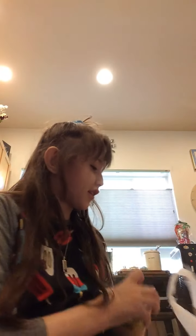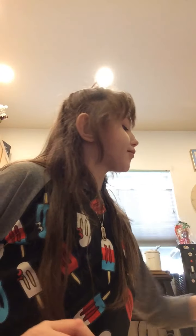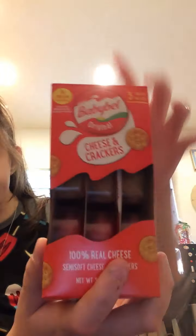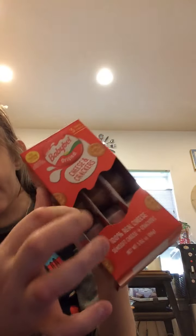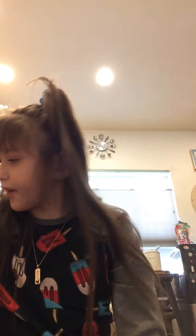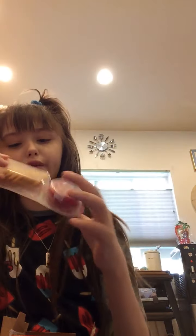Next thing is this. They are the baked beans. I got some of those because I love baked beans. These are super cool. They are the cheese and crackers. You get the cheese and the crackers, and it's a 3-pack, and you get three little packs in there. And there's even the Baby Bell cheese in there too. Let me see if I can even open it. Okay, here we go. Crackers right here, and then the little Baby Bell cheese. This is what they look like. So, yeah.